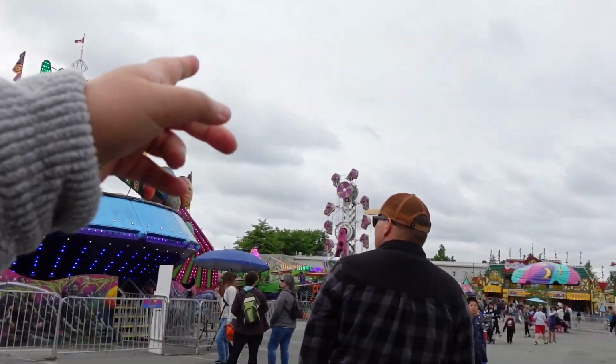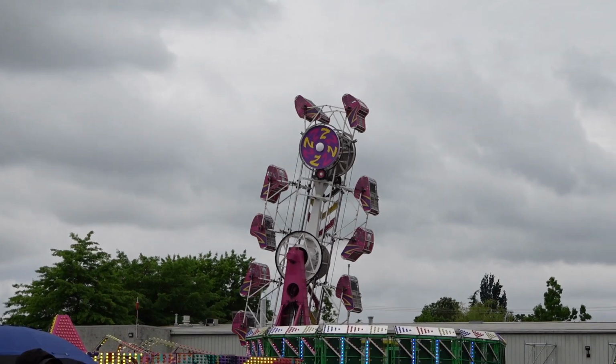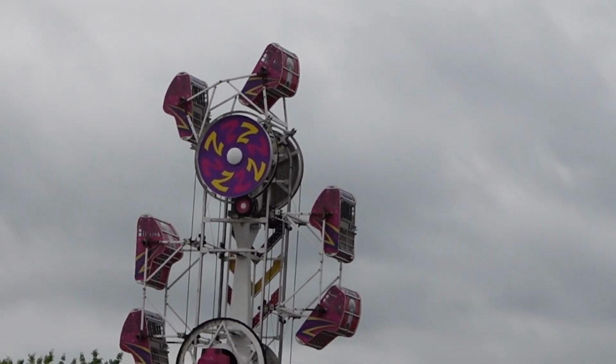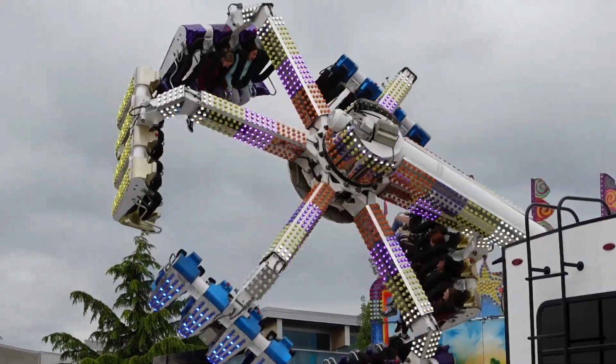That you get dizzy. Yes. It's, oh my gosh. That one? Yeah. Oh. It's like a Ferris wheel, but you're really, really moving around. Oh, maybe it goes like this. Yeah. It's like a pendulum.